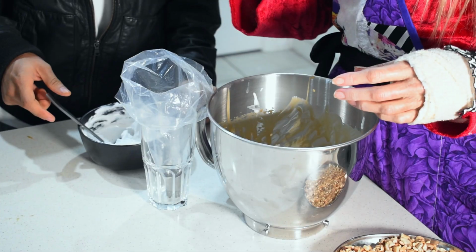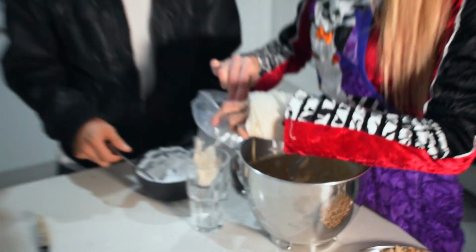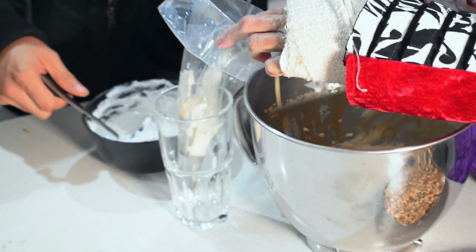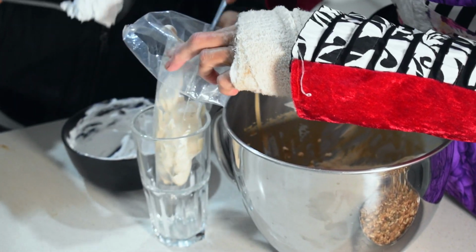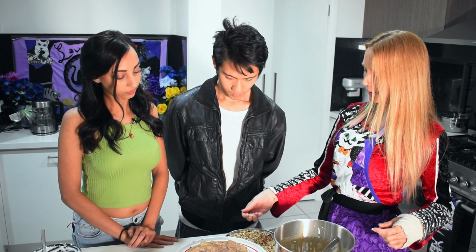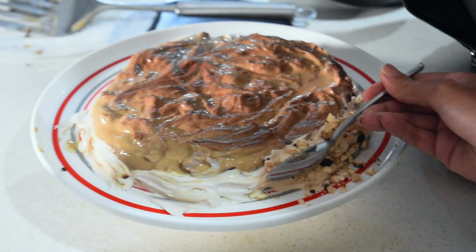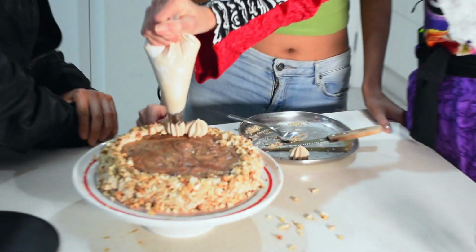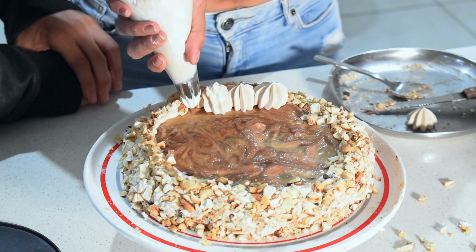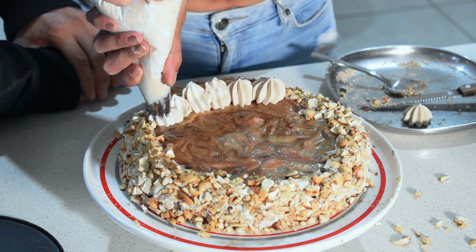I'm going to put a bit of the Dulce de Leche coconut cream into the piping bag. Just try to put it on one side, and then we can put the white one on the other side so we get a bit of a colour swirl. We're going to spread it around the edge and press some of these crushed nuts around it. Pipe the cream on. Would anyone like to have a go? You need to press a little and then release as you come up. Yeah, that's better.